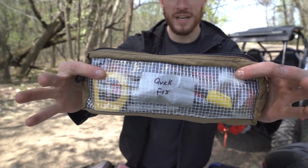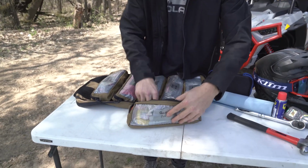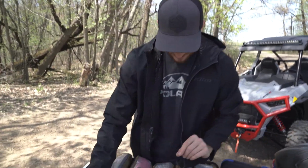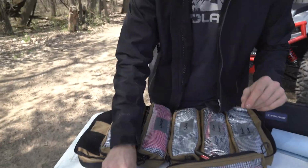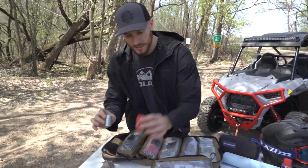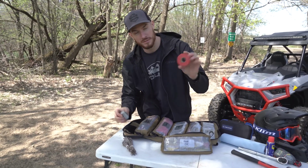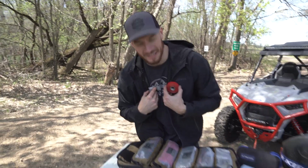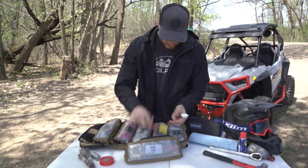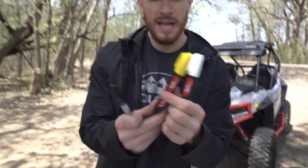The quick fix bag. So in here, there's quick fix stuff like, check it out, zip ties, right? Tape fixes many things. Other tape, duct tape. So there's electrical if you have to do some connection stuff. Public service announcement, I hate electrical work. So this is more just quick fix it stuff. Sharpie and some paint pens.